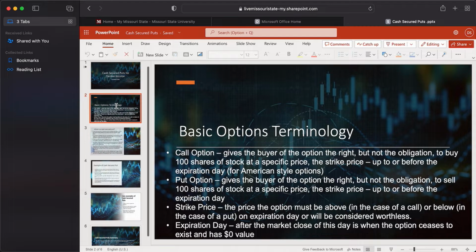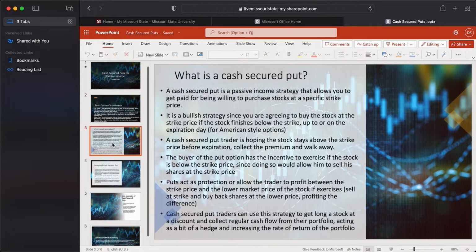So, basic options terminology. I'm just going to remind you guys one more time. Call option. Remember, call up, put down. Strike price. The price of the option must be above in the case of a call or below in the case of a put on expiration day, or the option will be considered worthless. Expiration day: after the market close of this day is when the option ceases to exist and has $0 in value. So once again, we've already been over that, but just some basic options terminology in case you skipped around and you want to write this down there as well, or you forgot to.